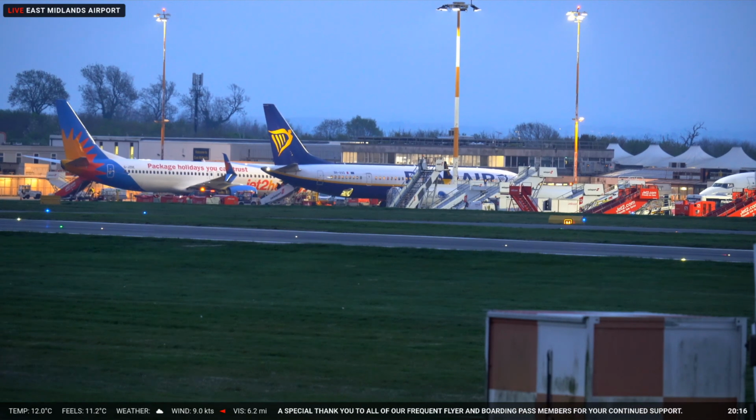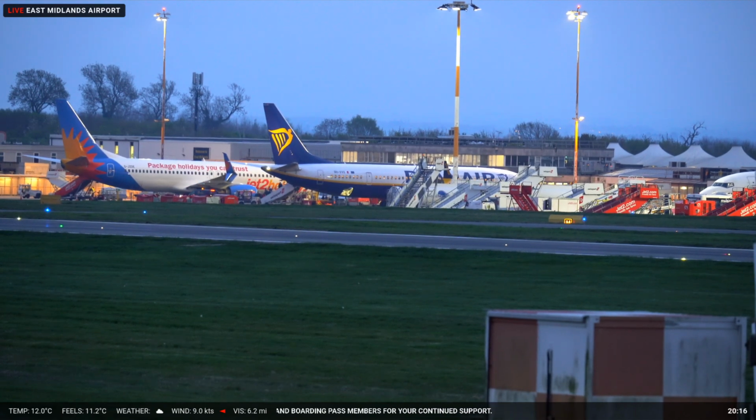So look at those next arrivals then. That Maersk service quickly making its way down towards us. So looking at the radar, a lot of that rain is passing away now.